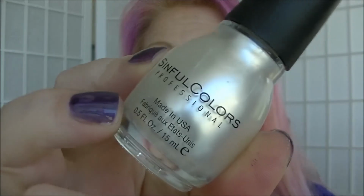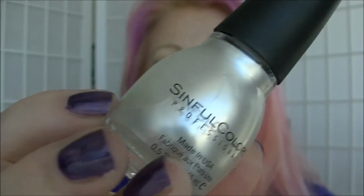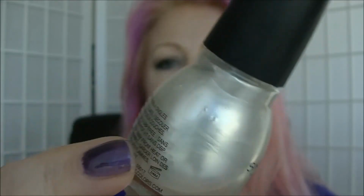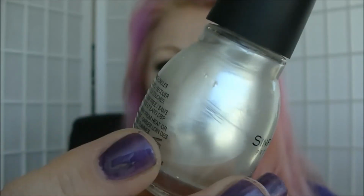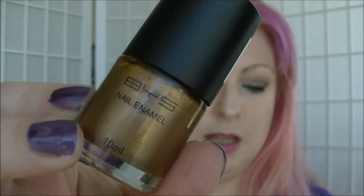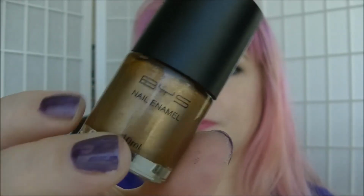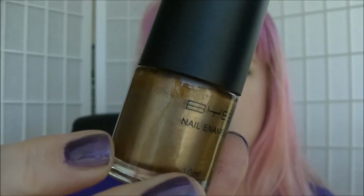Then we have Sinful Colours Tokyo Pearl, which is clearly a pearl colour. And if I remember correctly, this is super, super sheer. I may end up using it as a topper, but I will wear it. Then we have another magnetic polish from BYS. This one is Magnetic Jupiter. It's a kind of coppery shade.